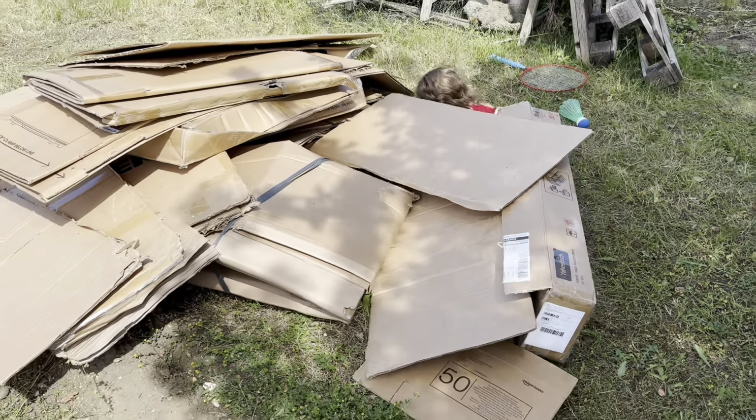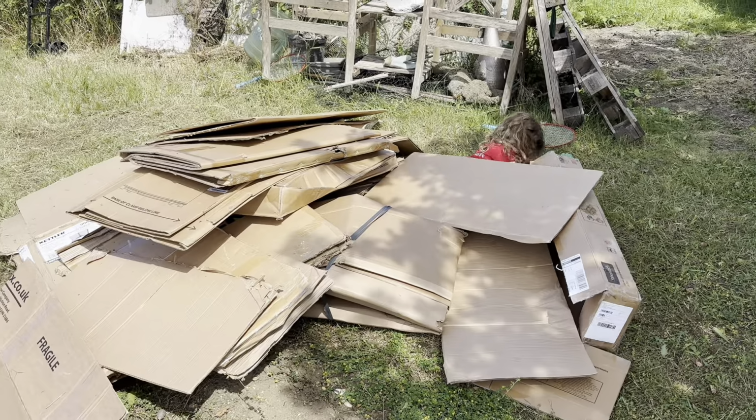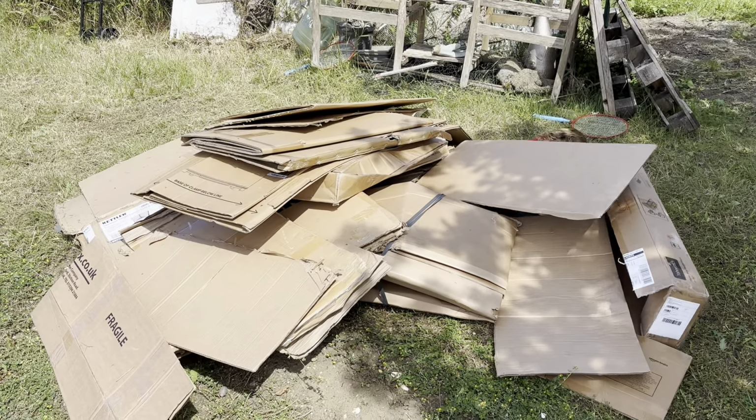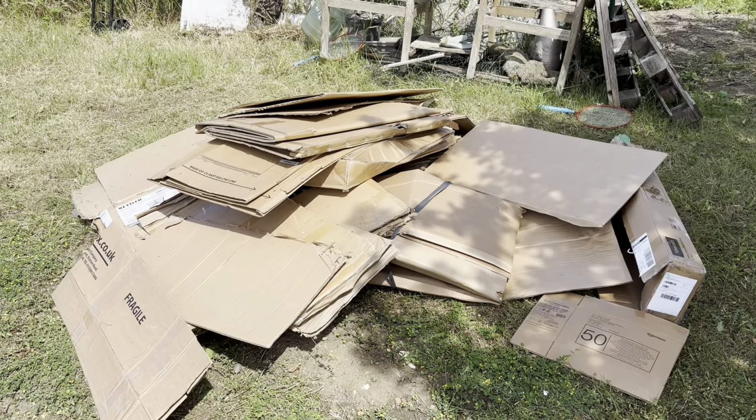What's moving around in all my cardboard? Of course, nothing is more fun than a pile of cardboard, it seems. So maybe that's what I need, a constant supply of cardboard for them to play with and make dens with.